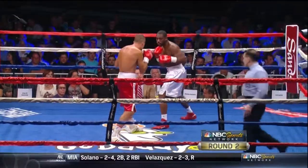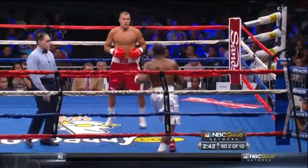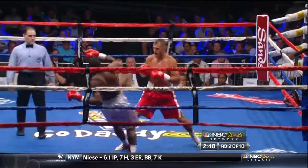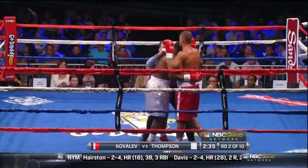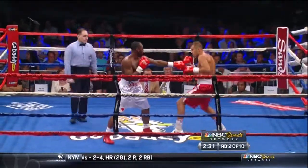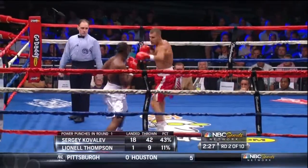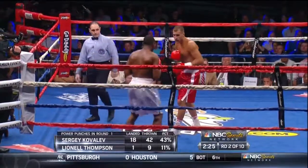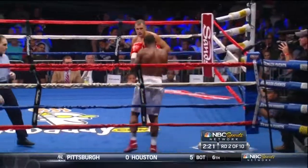Kovalev in the red. And in that first round, the CompuBox numbers really leap out. Kovalev landing 18 power punches compared to one for Thompson. And he lands two or three more right there in succession, Freddie. He hurt Thompson right there. His legs shook a little bit. And Thompson, he was cocky and very brave going in this, but he's got his hands full right now. He finished off his last fight in round two. Can Kovalev do it here?